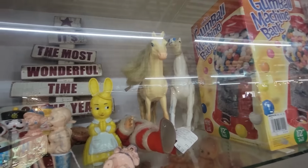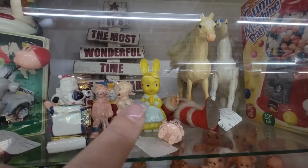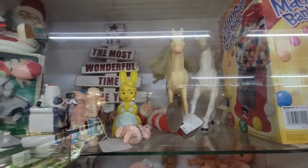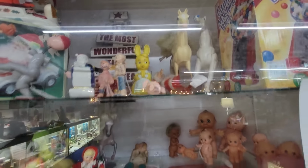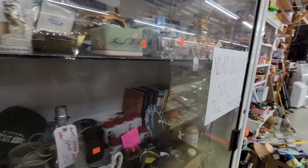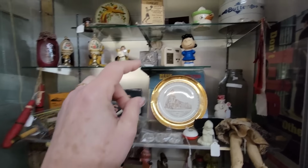I do like the Ross Bro little yellow bunny. I have her. I think she's supposed to have glasses. You can see she has little holes in the sides of her head. She's supposed to have glasses on. This one has glasses. This doesn't. So this one, everything is 25% off.